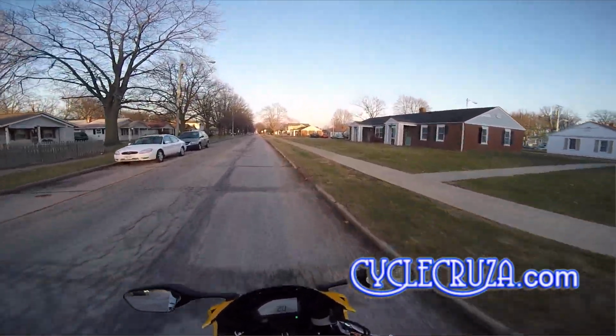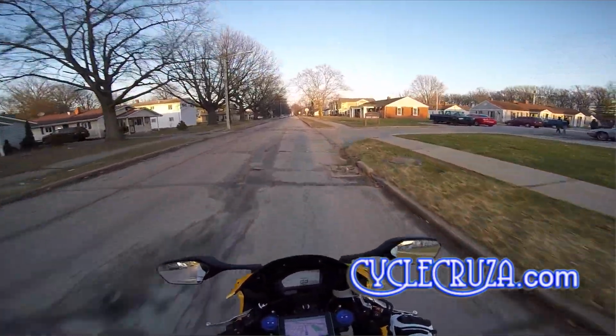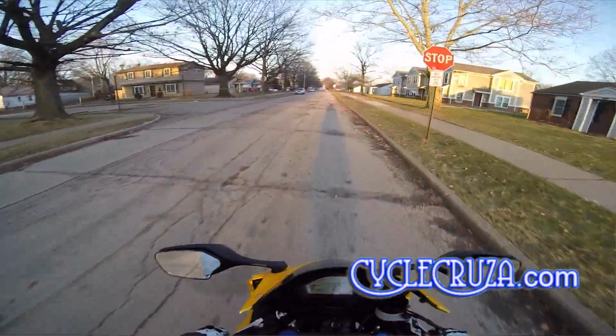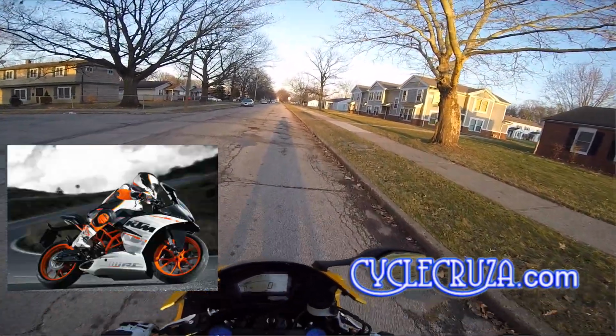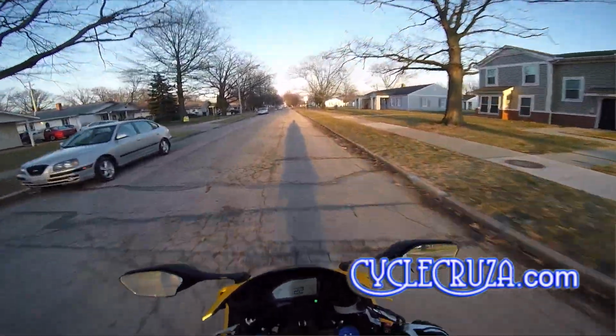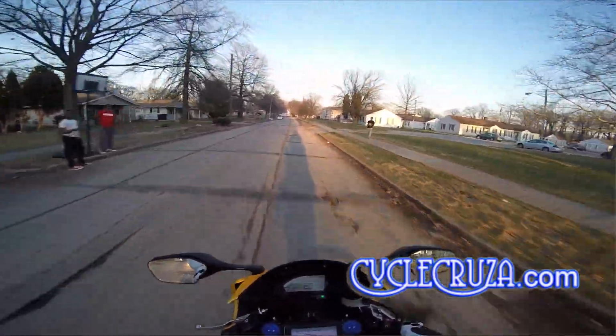But anyways, getting back to what I was saying about the Yamaha R3. I tell you guys, for those of you who say, man, you should just get the RC390, it's a faster bike, it's different. Not too many people have the KTM bikes out here.